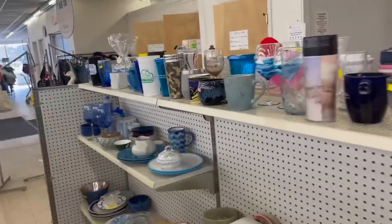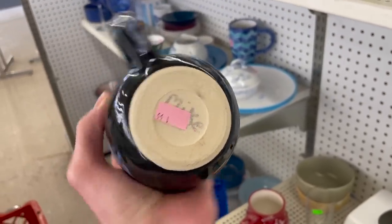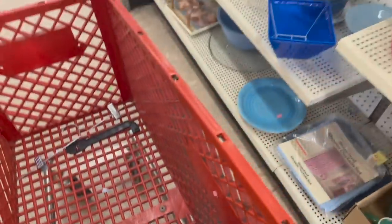Ooh, I see a pottery mug. Ooh, look at it. Yes. P and M, and then Mike underneath, for $1.99. It's a nice glaze. I'll get that for $2.